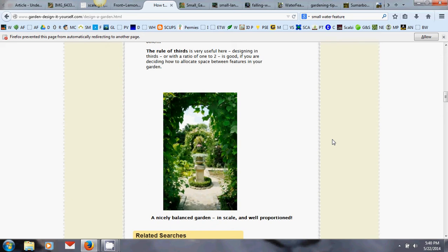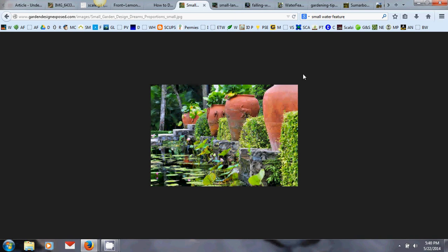to try to decide how much space to put between features. And it's something that I kind of do intuitively. I don't measure it out very often, but you might want to if it's something that you feel uncomfortable with. And you can look up the rule of thirds ratio online if you want to get some more examples of that.